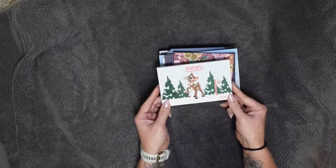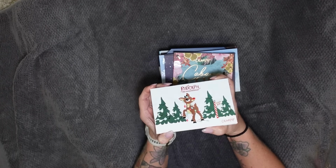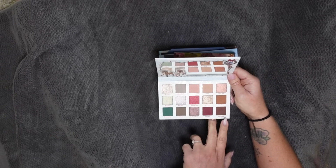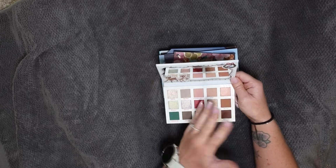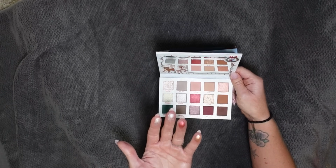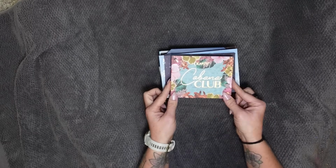Okay, Rudolph the Red-Nosed Reindeer. This one's not going anywhere. I loved this movie as a little kid. Absolutely love the color story. So you've got the pinky tones, you've got the neutral browns, you've got the burgundy, the green. Love this. Him and the female reindeer Clarice. I absolutely adore this palette. I was so excited when I saw the collection coming out. Everything from my childhood, and I love the shimmers in here. So keeping this one.